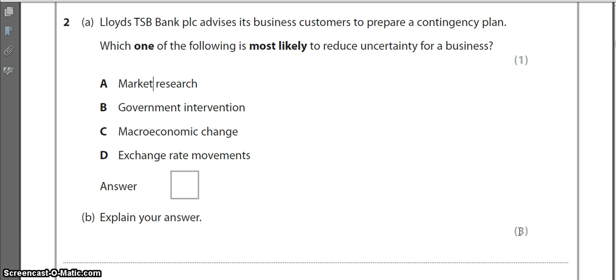So if they think they know what their customers like, that reduces their uncertainty, because they have more of an idea about what their customers like, which means they've got more of an idea about what their customers will do or the way that they will react when they release a new product or if they change their existing product. So it's about giving your business more information about what might happen. Of course, just because you do market research, it doesn't mean 100% you will always know how your customers will react, but it at least maybe reduces that uncertainty a little bit.